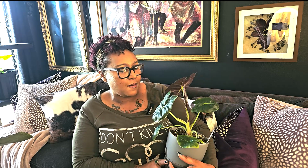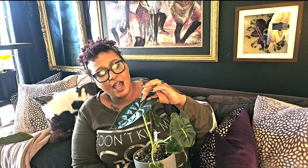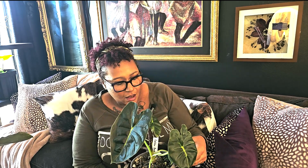It just depends on the size of this new leaf. If it keeps sizing up, then she's happy and I'll leave her in here. But I do want to get those massive big leaves that I saw Kevin have on his. And that's what inspired me to even buy the plant in the first place. So this is an Alocasia golden bone, and I've had her probably about 3 months now. I got this one from Green Escape.